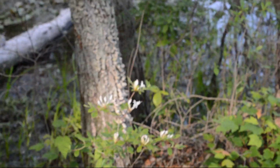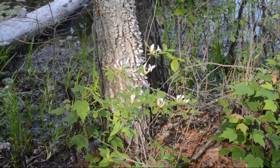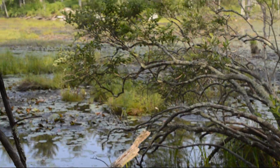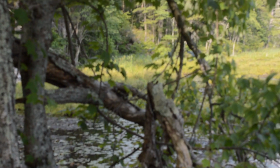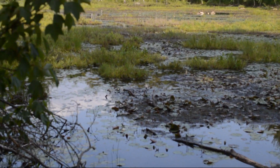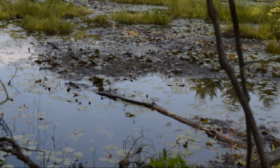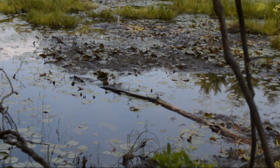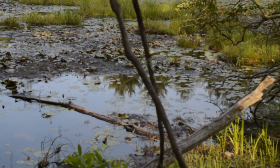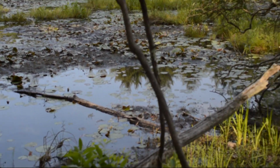You can see a lot of these have just barely started to come out of bud. But I think I'm going to leave it there. That's where we just came from, down over here. I think that was a pretty cool little habitat to get to explore. And I'll be coming back here probably later in the summer, to have a good spot to see that Decodon go off, because I kind of butchered my explanation of that plant last year. I wanted to talk a little bit more about it.